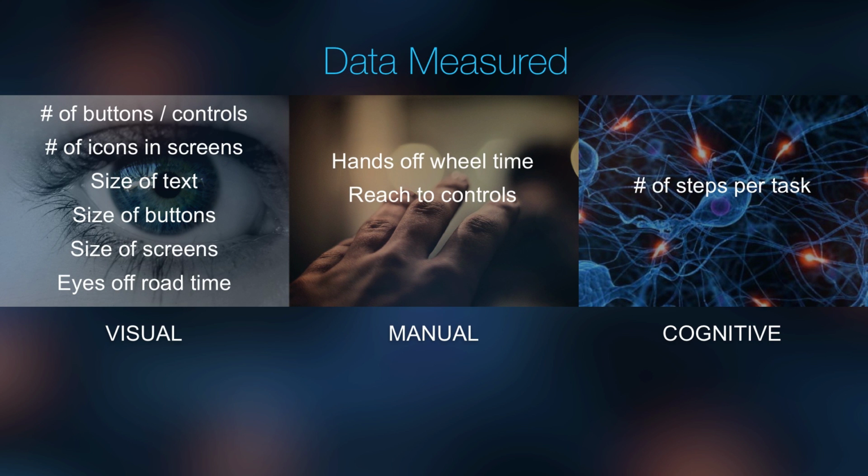Visual is not just eyes off the road time, but how much is really staring back at you at any given time when you're trying to accomplish a task. Manual is hands off the wheel time and reach curves. Cognitive is how much thought goes in the task. Are you relying on muscle memory? Or do you have to take your mind off the road when you're doing something? And each category has measurable data, which is great, and this is basically how we do our testing.